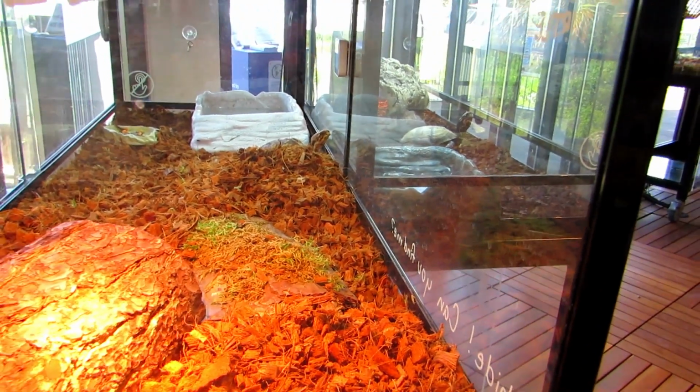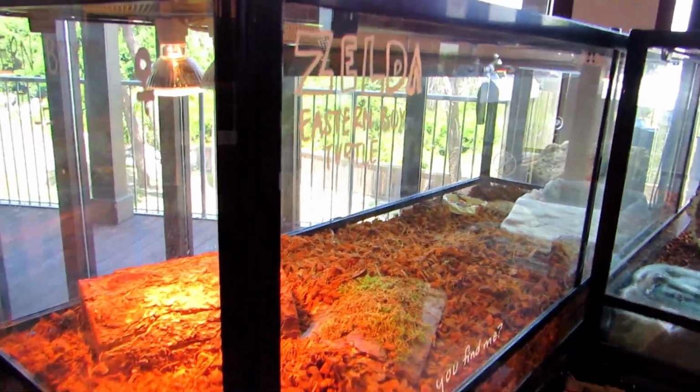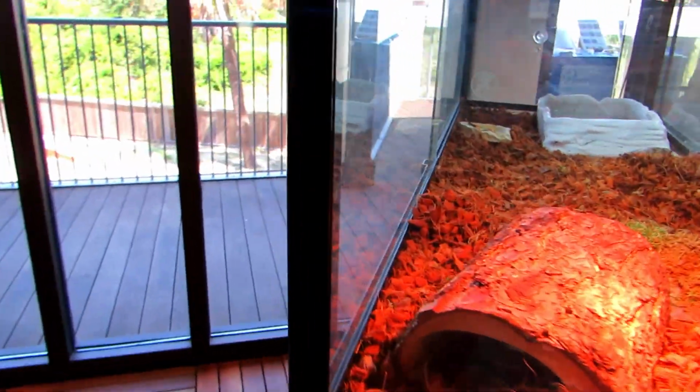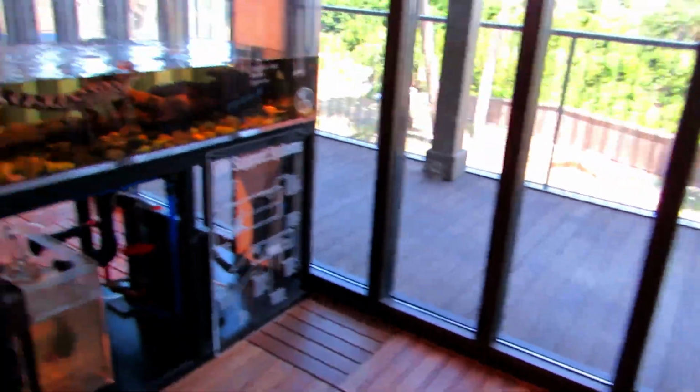So yeah, there's another box turtle. I love it. One's named Charlie, this one's named Zelda. So where's the other one? Link? Sorry, I couldn't resist. Anyways. Oh, hello.